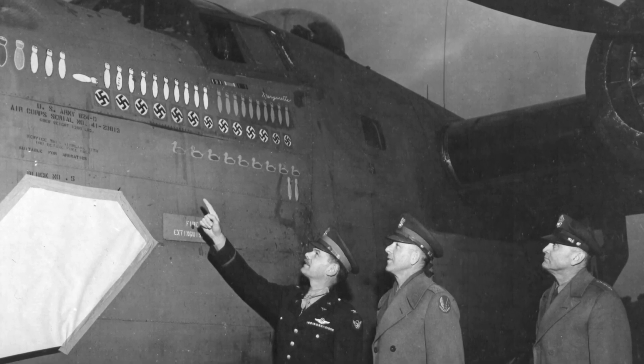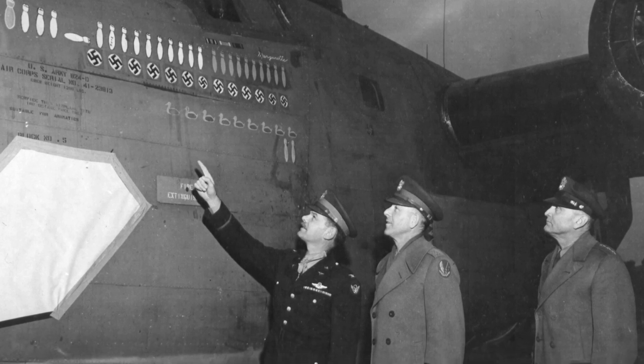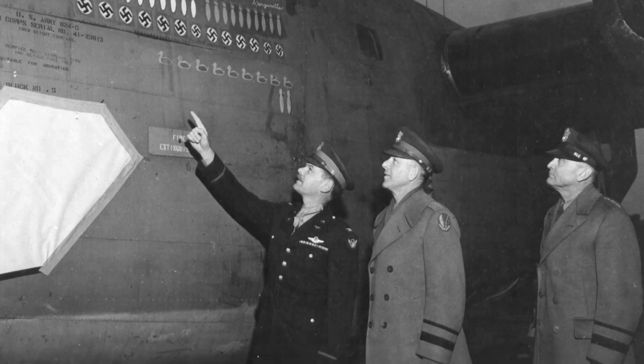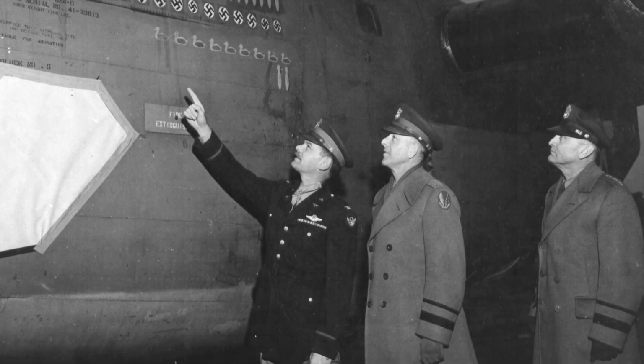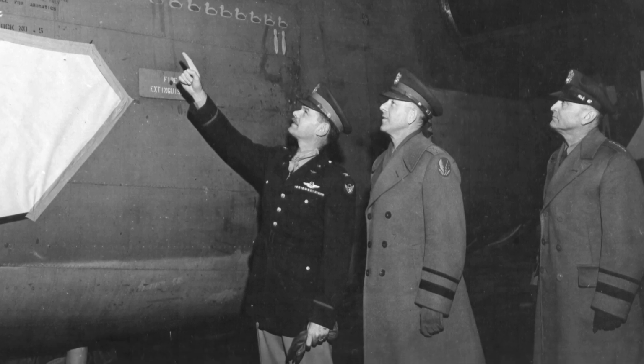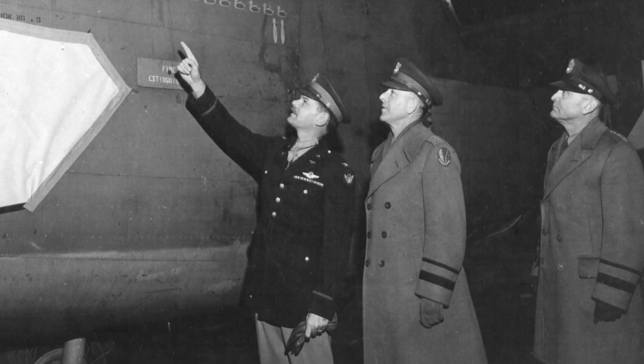In this photo, Col. Leon W. Johnson is showing off the scoreboard of the B-24 Liberator Victory Ship to Lt. Gen. Jacob L. Devers and Lt. Gen. Ira C. Eaker at RAF Shipdham, Norfolk, England, UK on November 22, 1943. The horizontal bomb on the scoreboard represents the low-level attack on Ploesti on August 1, 1943.